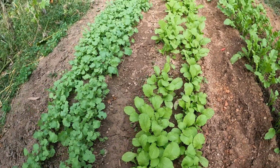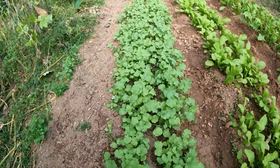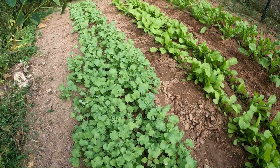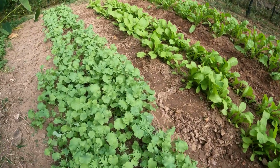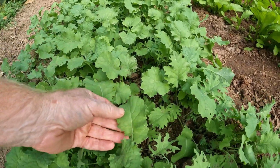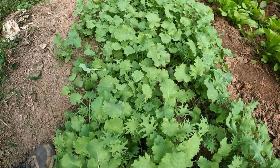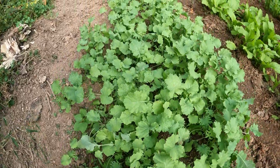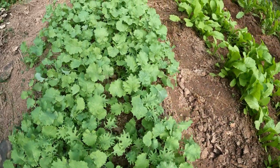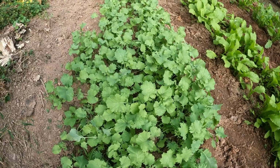And then finally, this is kale. There are two kinds of kale here. I harvested the seeds and mixed them. So we've got this curly kale, and then we've got the regular kale, and it's all mixed in. As it gets bigger and I start harvesting, I'll thin it out and put more dirt around the plants to support them.